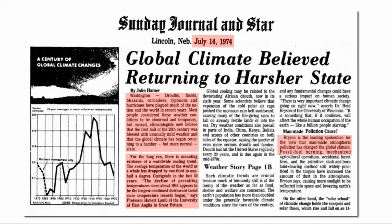A few weeks before this article came out, in April of 1974 was the worst tornado outbreak in modern U.S. history. Let's continue back with the text. For the long run, there is mounting evidence of a worldwide cooling trend. The average temperature of the world as a whole has dropped by one third to one half a degree centigrade in the last 30 years. The decline of prevailing temperature since about 1945 appears to be the longest continued downward trend since temperature records began, says Professor Hubert Lamb of the University of East Anglia in Great Britain.